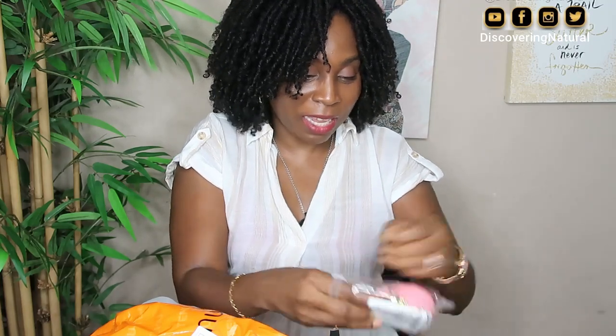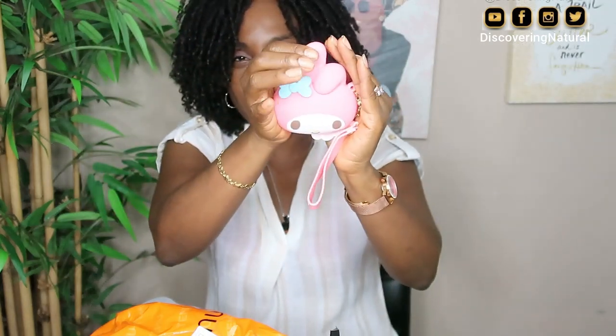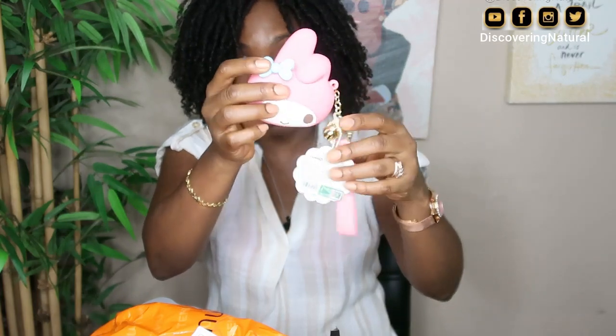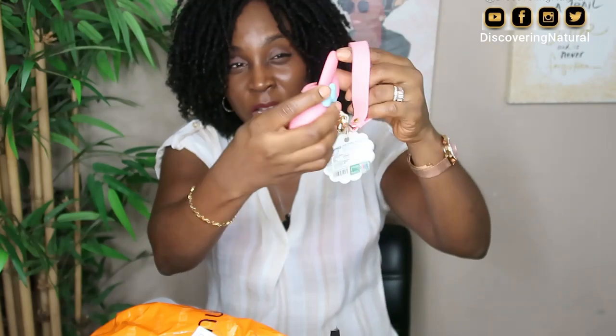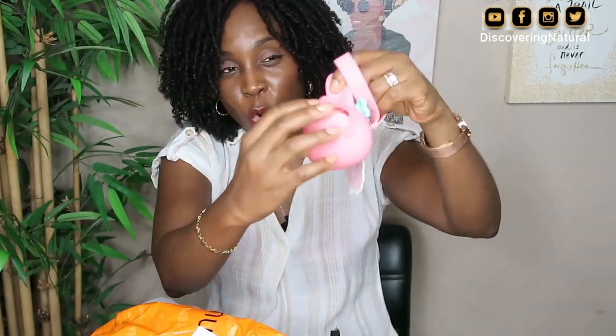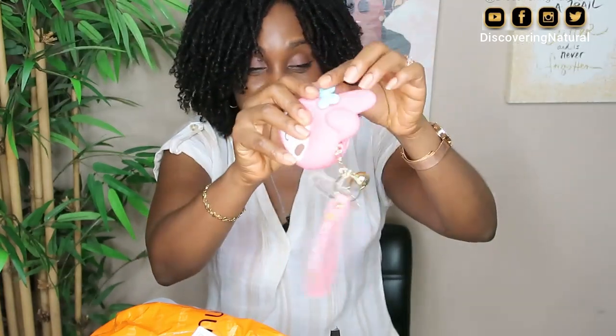It's like a purse. So this is the purse. This will be so good for your little ones, but my youngest daughter wants it. It has a keychain. It has a handle, and it has a zipper area where you can open up and put your coin change. So she wanted it and she got it.